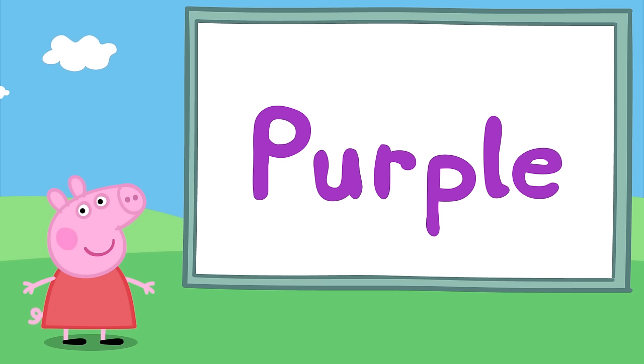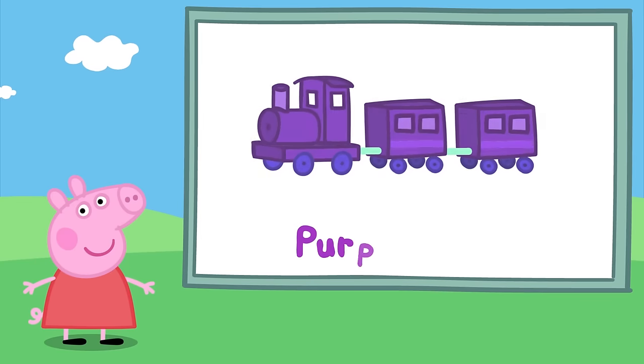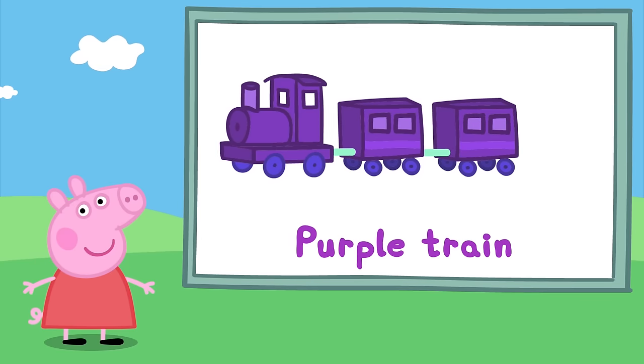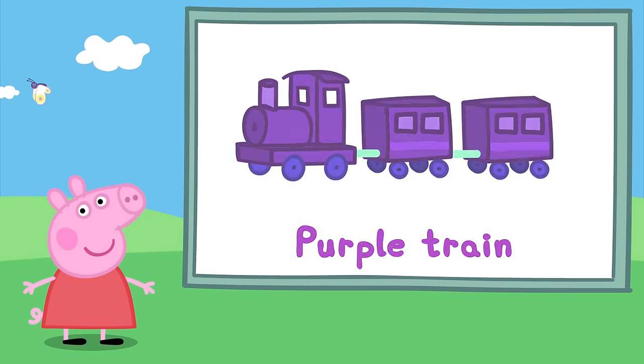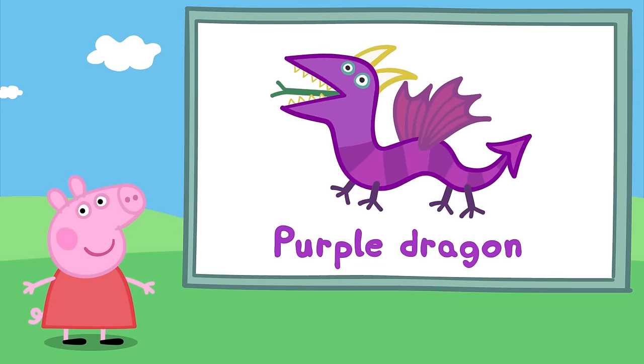Learning colours with Peppa Pig. Hello, Peppa. Which colour are we learning about today? Purple. Let's find some things that are purple. Here's a purple bunk bed. That looks cosy, Peppa. What else is purple? It's a purple train. Choo-choo. Oh, wow! A purple dragon. Cool. What else can we find?